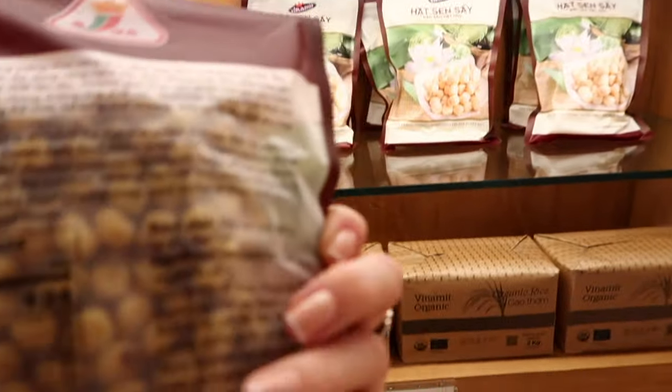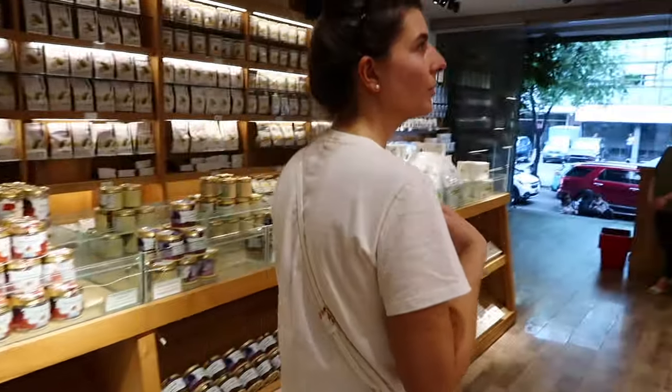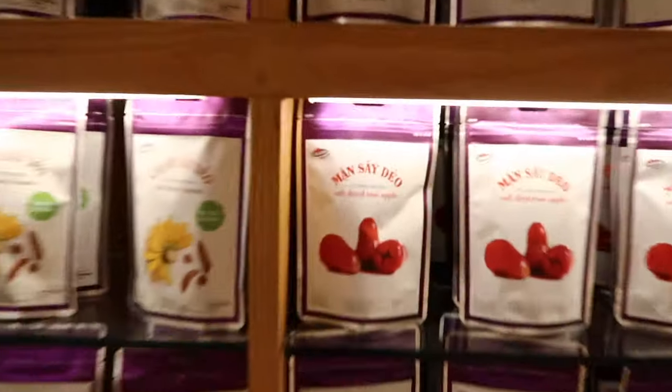Right, this is real time, what we do in every single store. The only bad thing is the vegetable oil. So it is quite difficult here to get 100% what we want, Steph. So it's pretty good going. Non mi piace. That means I don't like it in Italian. Soft dried rose apples.